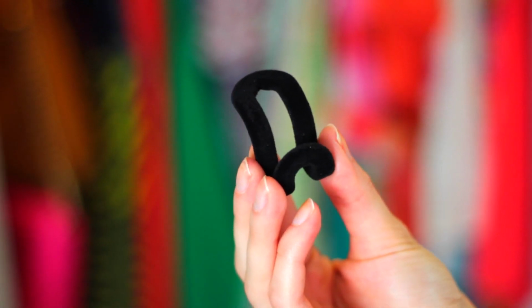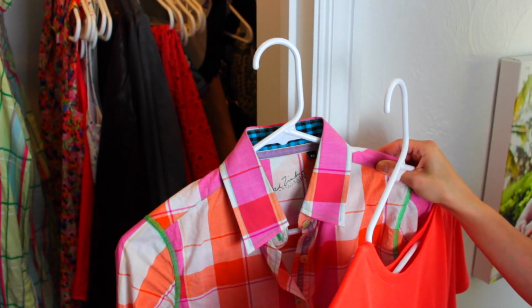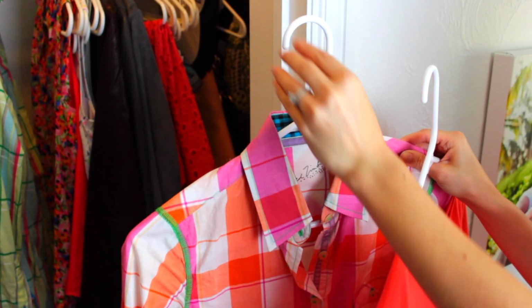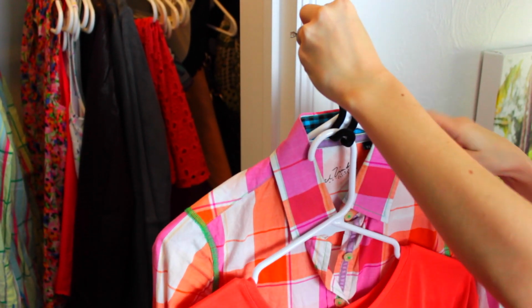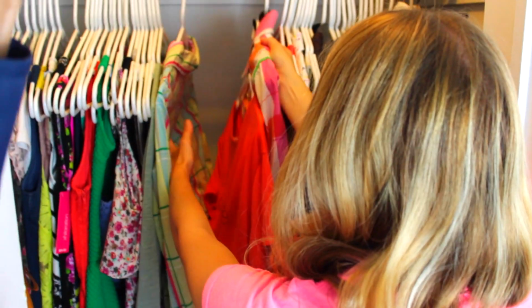And my last tip for you guys is these little felt hanger things, and these are great if you have a really small closet as well. What you do is you put these over another hanger, and you can actually hang multiple hangers on that. So that really helps with using more of that vertical space like we were talking about in our closet. So those are all my top tips for cleaning and organizing your closet. Obviously, I really like to clean and organize.